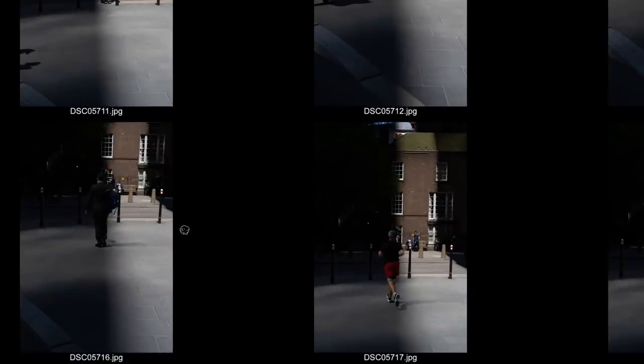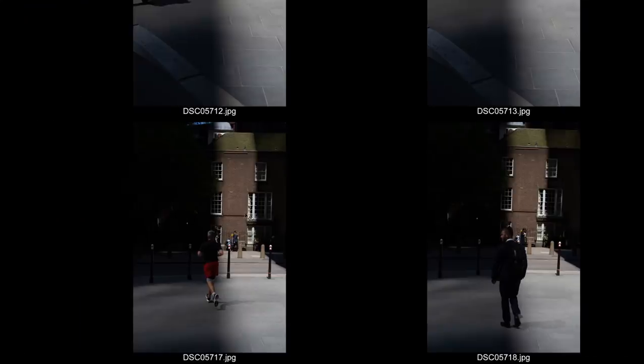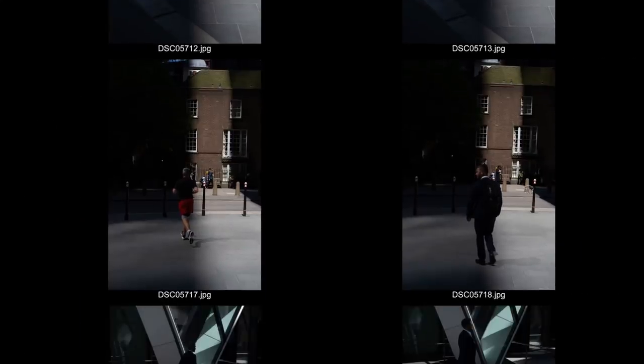This guy walking right down the line I thought might work, but didn't really. Guy running through another guy. So this was frustrating because there was potential, I just couldn't work it out. There was lots of distraction and there wasn't really the right subject there.